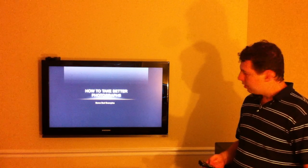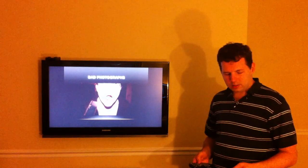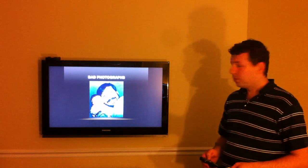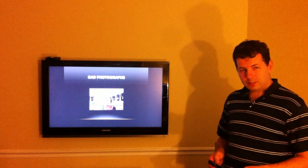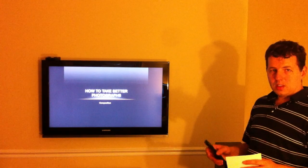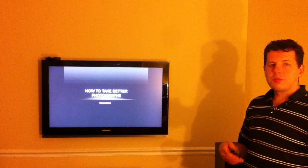Now, when you're looking at these photos, I'd like you to ask yourself, what do you see that could have been done to make these photos better? Now let's look at some techniques. Composition is a rule of many different things.